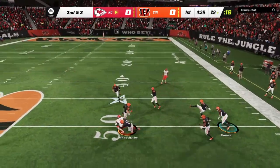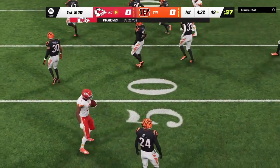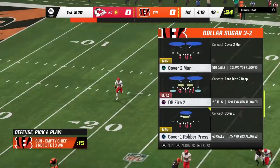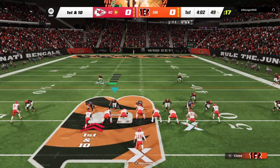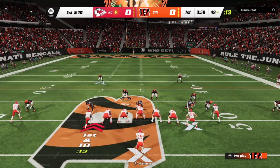Mahomes' throw complete there to Smith-Schuster. And he'll be taken down, but not before they work it across midfield. 22 yards there, a first down. They talk about mobility on quarterbacks all the time. Here's where it really pays off. Able to move, evade, and is accurate throwing on the run and picking up a first down.